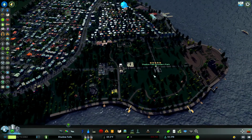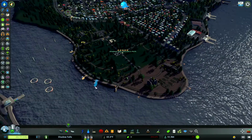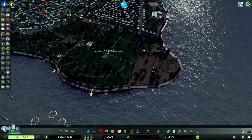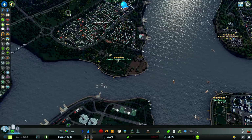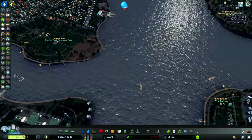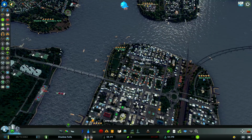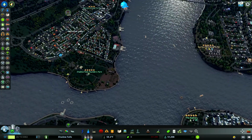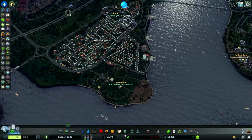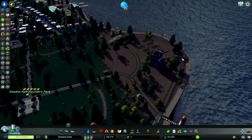This is Shadow Falls Founders Park. The idea behind this is the original town right here. This is where Shadow Falls first was founded. And it was too small and maybe too swampy, so they relocated across the bay over here to downtown where it is now. And then this became more of a bedroom community and manufacturing area. So this park turned out really, really cool. I like this a lot.